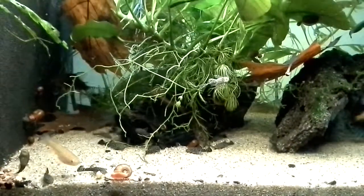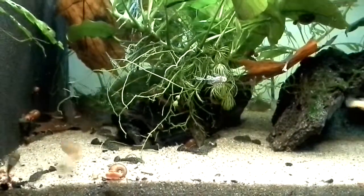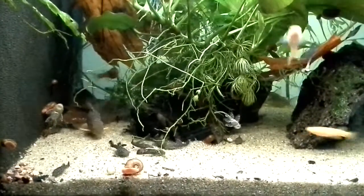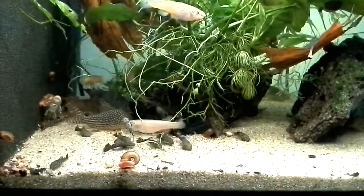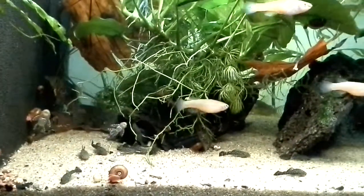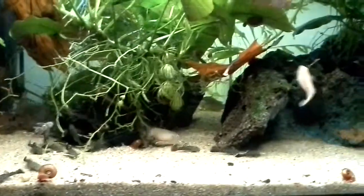This tank has a wide variety of fish in it. It's also a 20 long with an HMF filter. I think everything in here has an HMF filter now. There you can see the Keeleys. I keep my Keeley females in here.